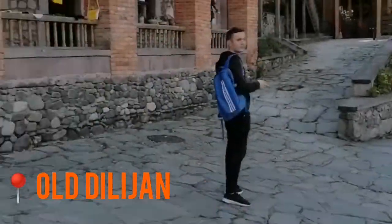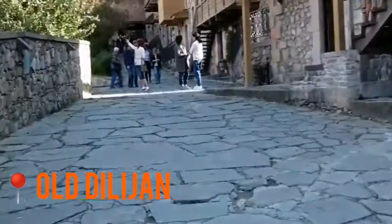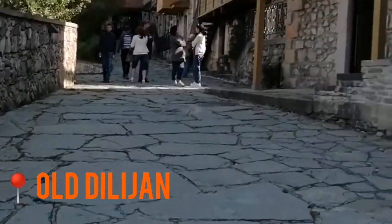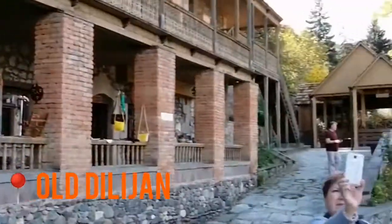Second stop is here in Old Dilijan. Dito makikita niyo yung mga craftsman's workshop, galleries, and museum. Tsaka maganda din yung place para sa Instagrammable pictures.